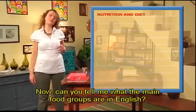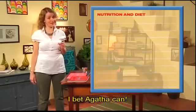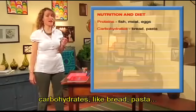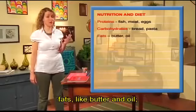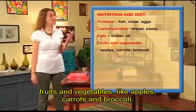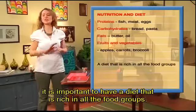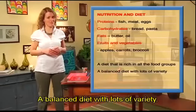Now, can you tell me what the main food groups are in English? I bet Agatha can. We have proteins, like fish, meat, and eggs. Carbohydrates, like bread, pasta. Fats, like butter and oil. Fruits and vegetables, like apples, carrots, and broccoli. And as Agatha said, it is important to have a diet that is rich in all the food groups. A balanced diet with lots of variety.